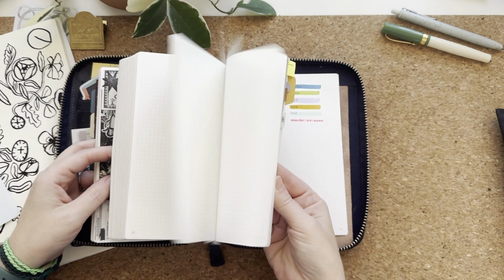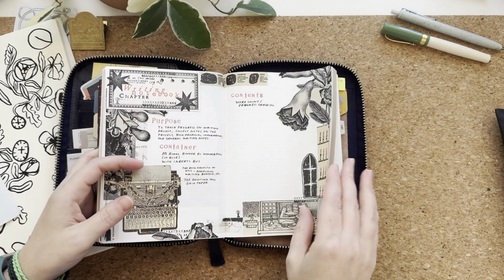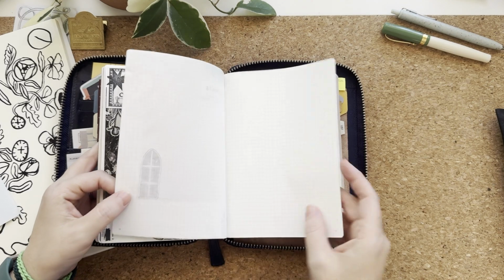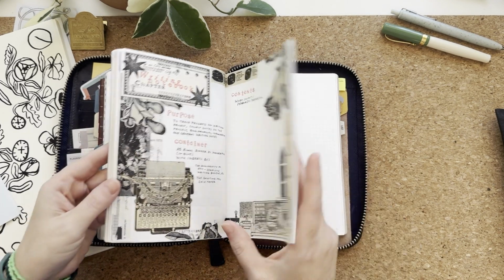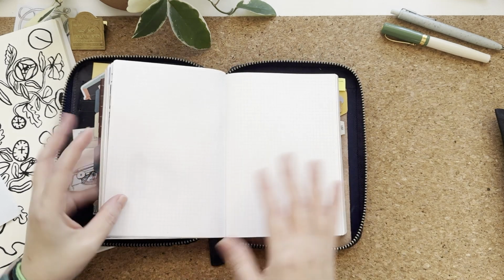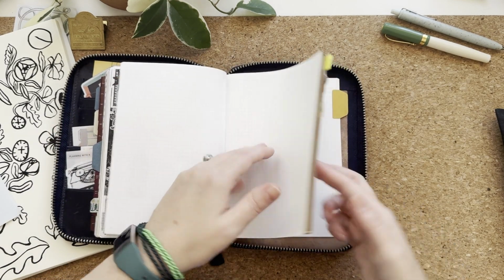So yeah, I have a lot of pages left in here to go. So I'm hoping to kind of speed up a bit with this and maybe just have some more pages of writing. Not so much decorating, even though I love the decorating. I think that writing in here would be nice too.